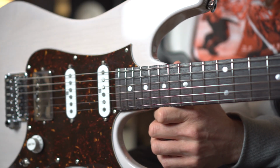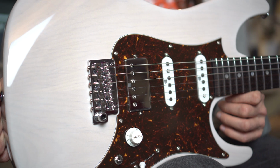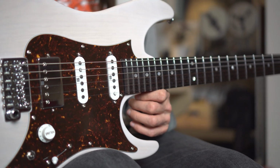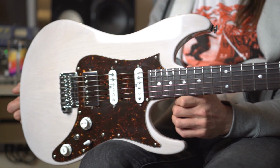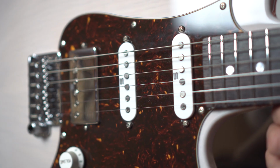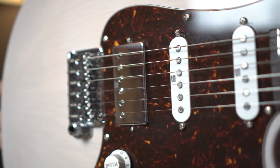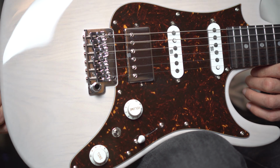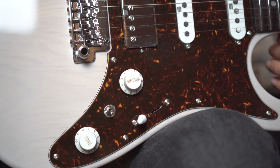Smooth. What's special about the 2204N are the new Seymour Duncan Fortuna pickups. They have less output than the Hyperion pickups and give you a more classic and very dynamic sound. With the Dynamix 9 switching system, you get, you guessed it, 9 sounds. Listen!